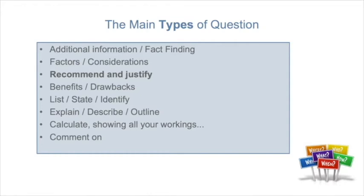So that was factors. Next, we're going to take a look at an absolute favourite with the CII, recommend and justify. Now, another guaranteed question style which is going to be asked of you in your exam is recommend and justify, which in plain English is you need to tell the client what to do and back that up with some justification. Normally these marks are reasonably high for these questions, normally into double figures, so 12 marks, even as high as 16, so really, really important questions.